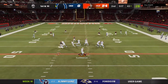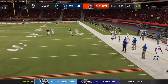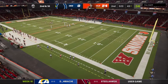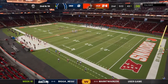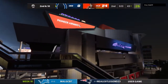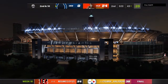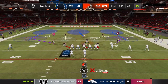On 1st and 10, it's Roethlisberger. Eluding the pressure right. And he'll just get rid of it. They've given up a few first downs on this drive, but getting the incompletion there, that should give them something to build on and maybe turn the tide. So 2nd down, still 10 yards to go. Ball on the 43.